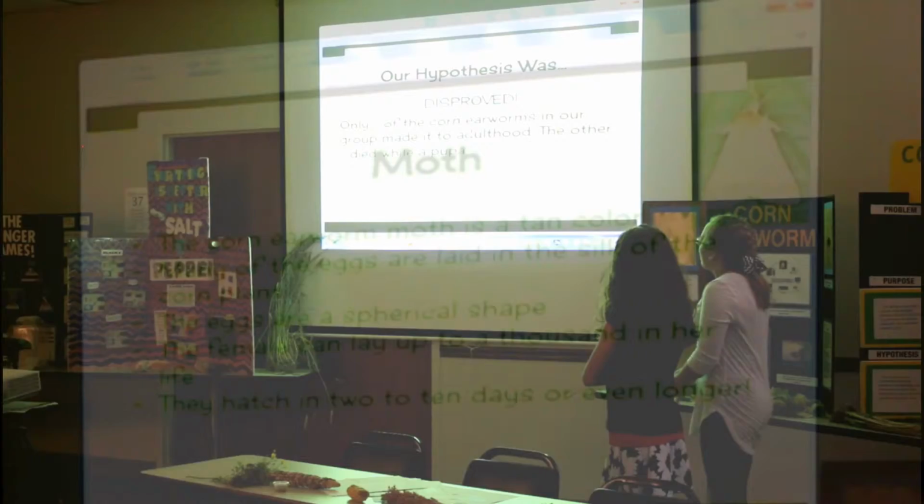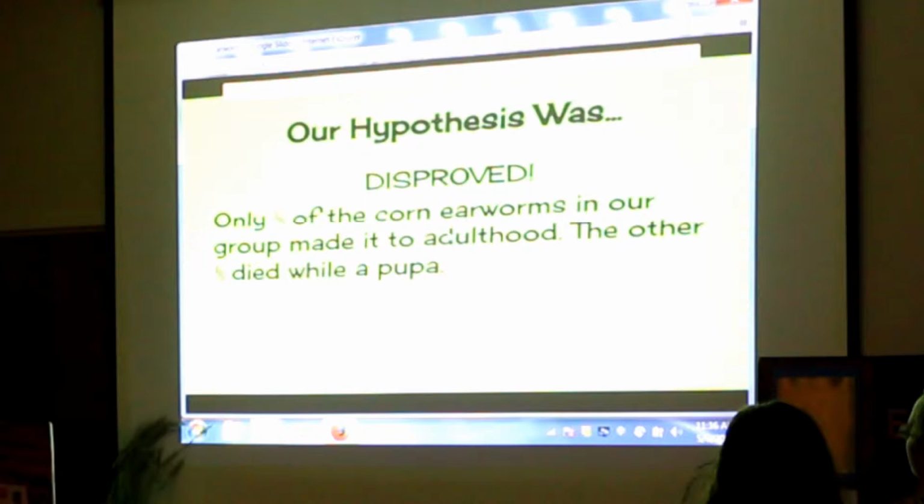Our hypothesis was disproved. Only 1/5 of the corn earworms in our brood made it to adulthood. The other 4/5 died while a pupa. We hope you enjoyed our presentation.